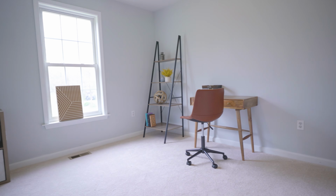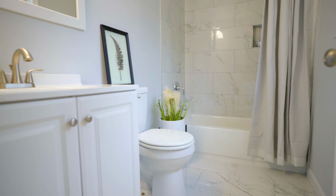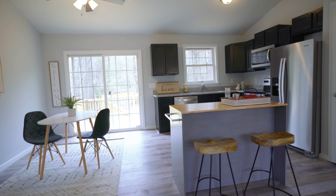I bought this property on one of my favorite foreclosure websites, again, habzoo.com. I did online bidding. We were the winning bid, our bid was accepted, and we took on the project.